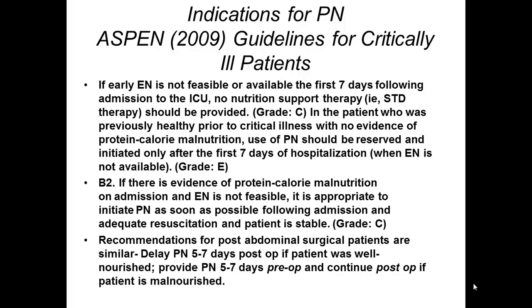I'll summarize this most controversial part of the guidelines. It's based on two meta-analyses. Basically, they have determined that if you feed a patient parenteral nutrition early or late, you have increased complications and mortality. The ideal window of time seems to be between 5 and 7 days if they are well nourished prior to injury. If the patient is not well nourished, you might start early on.